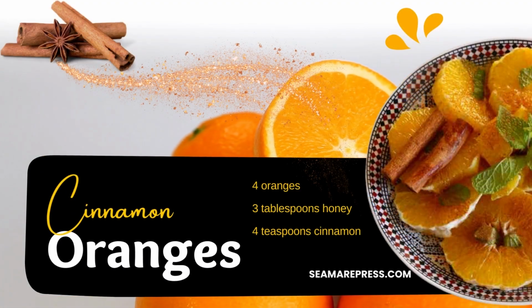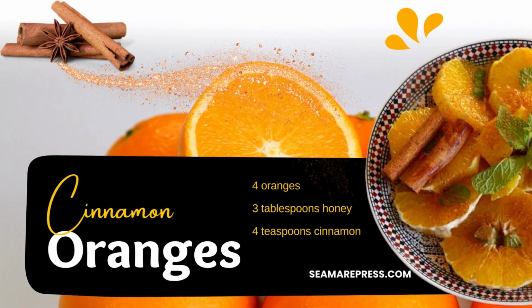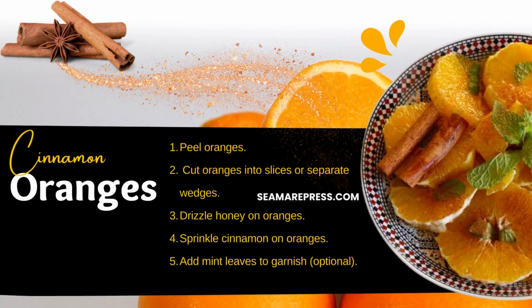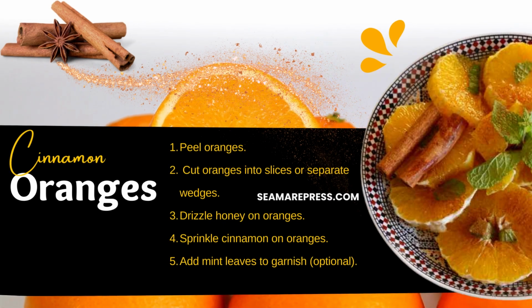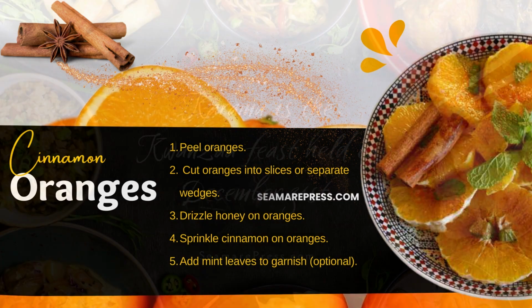Oranges are a popular fruit in many parts of the world, and they are often associated with African American cuisine. Eating oranges in the new year is believed to bring abundance. Sprinkle some honey and a little bit of cinnamon, and your new year will surely be magical.